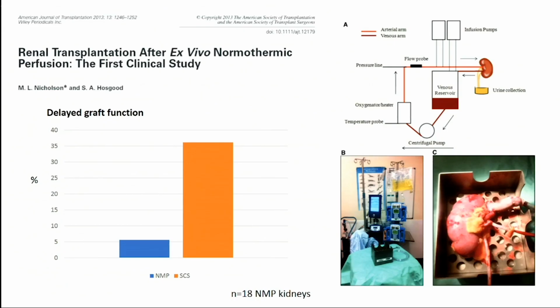So what about the kidney? Well, you can't really talk about normothermic preservation of the kidney without talking about the work of Mike Nicholson and Sarah Hosgood, who are now in Cambridge, who've really done most of the initial clinical research in this area. So they have a slightly less developed circuit that you can see on the right-hand side there, consisting of a bunch of pumps and an oxygenator and derived from a pediatric anesthetic machine, I think.